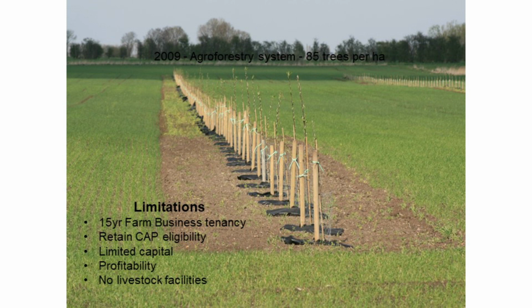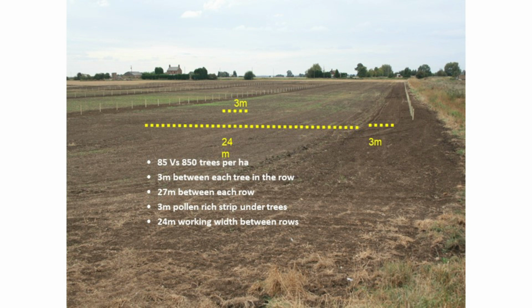So we put on a 52 hectare agroforestry system on 85 trees per hectare, so below 100 trees per hectare, on a 15-year farm business tenancy, all apples, 13 varieties, all late maturing so that we could harvest the cereals and then go and harvest the fruit. That's what they looked like when they went in, little sticks with poles, with a 3-metre strip running down there, planted to pollen and nectar and funded under countryside stewardship. That's what it looked like when we went in, 3 metres between each tree, 27 metres between each row, 3-metre strips, 24-metre working alleys.